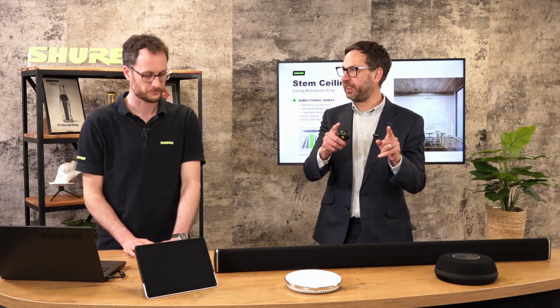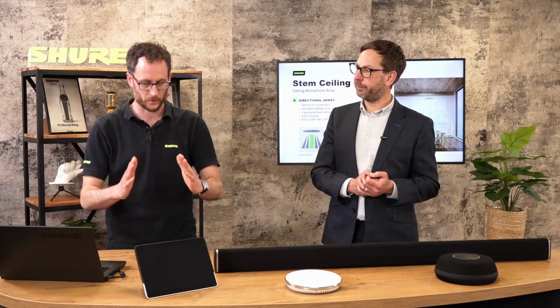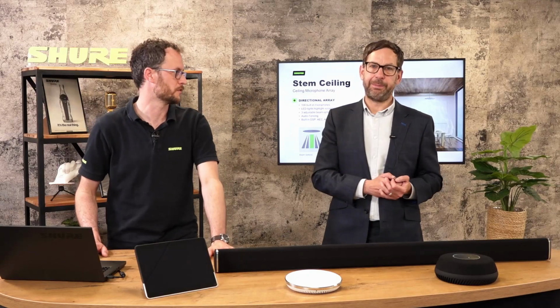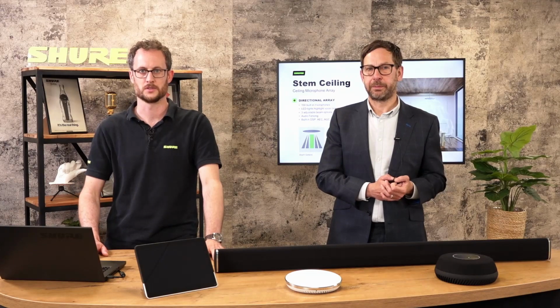Just explain what audio fencing is for people who... Okay, so we can see on the graphic here, we've got the green areas, which show areas of good pickup. We've got the gray areas, which is basically null pickup. So what the microphone is doing is picking up areas in the gray and reducing them from the areas in the green as a little bit of echo cancellation, noise reduction technology going on to make sure that if you're in a very highly reverberant room, you're narrowing down the pickup to a very small area. And equally, if you've got kind of a noisy area, a coffee machine or something like that, you can try and minimize pickup of unwanted sound using the audio fencing.